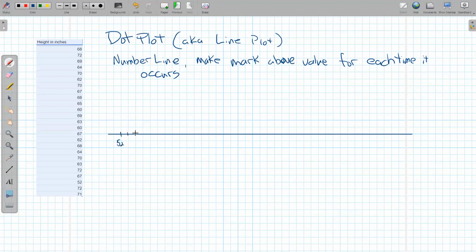52, 53, 54, 55, and I'm not going to label everyone. 56, 57, 58, 59, 60, 1, 2, 3, 4, 5. 1, 2, 3, 4, 5, 70. Oops, 75. And so then I just kind of move down the list, and I think I'll use dots today.